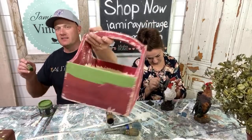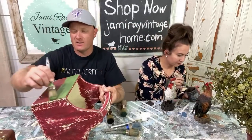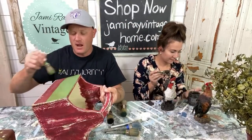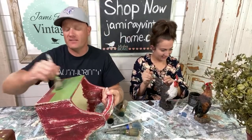Oh, look how good that looks with the red. Once that tones down and gets dried and waxed, I'm probably going to stencil it. Janae says, okay then, we've got 20 minutes. I do have time to stencil this.